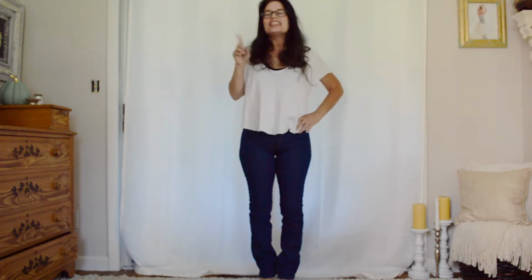Okay, this is the first pair, and these were from Marshall's. These are the Levi's 720s. These were the ones that I picked up after I had been there a while back, and they no longer had the pair that I was looking for, but they had these. I tried them on. I love the way these fit. These are a 26-30, and they're tight on me. Today's not a good day.